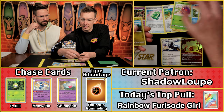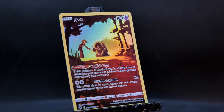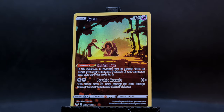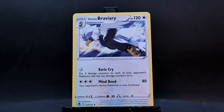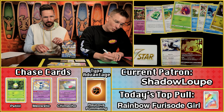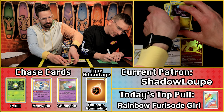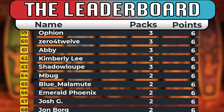Are there any other scoring cards we need to consider? There are not, but we do have the Trainer Gallery Jinx. All right, let's take a look. I do think this is the third time maybe we've pulled this Jinx. Yeah, this is one of the more common Trainer Gallery cards, to be sure. It is, and it comes in at 82 cents, so it is just worth a single point. So just a one-point pack overall. Just a one-point pack lands Shadow Loop at 6 points on the season. Goodness me. There we go.